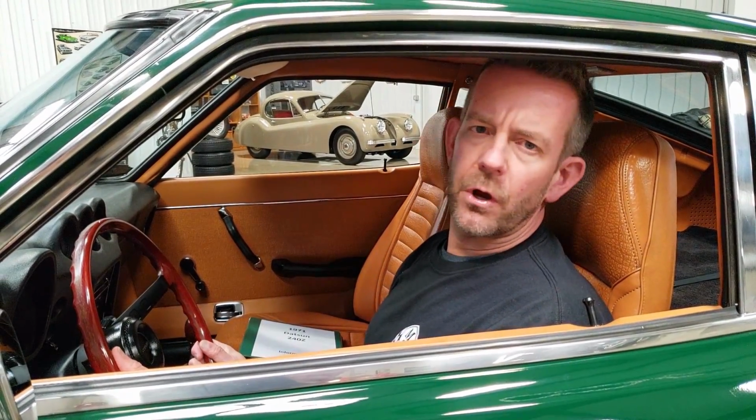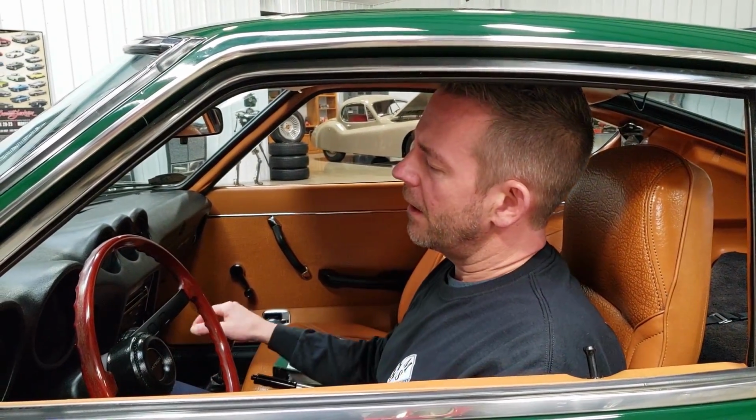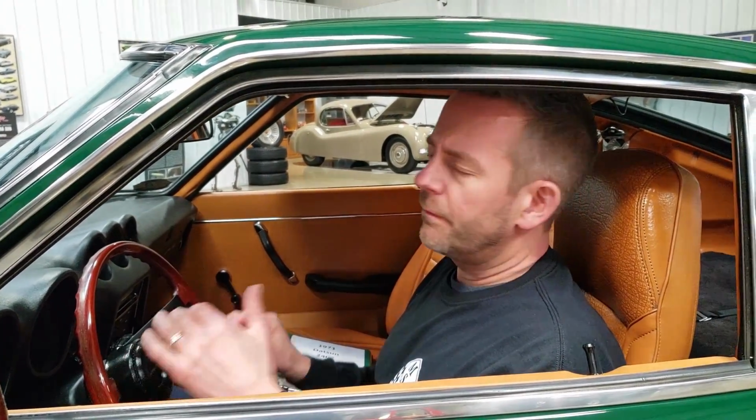I'm going to go ahead and start the car. Listen how beautiful it runs. The engine runs so beautifully, you can barely even hear it run. Absolutely stunning. Thank you.